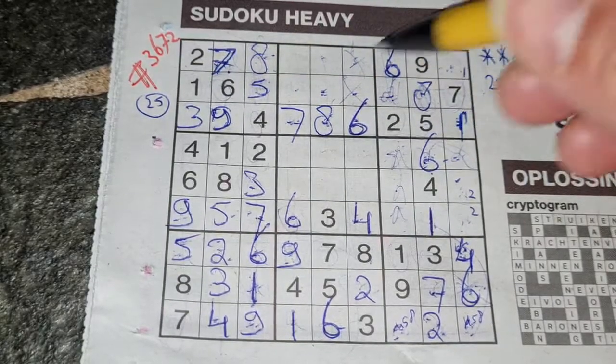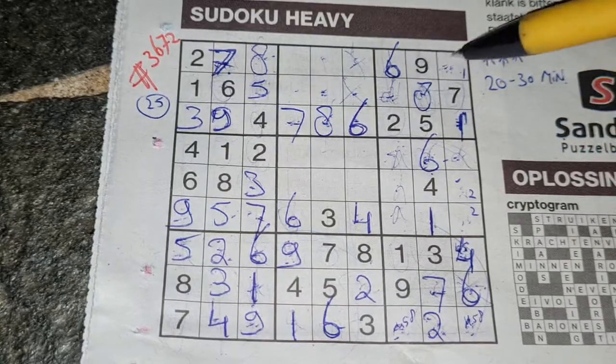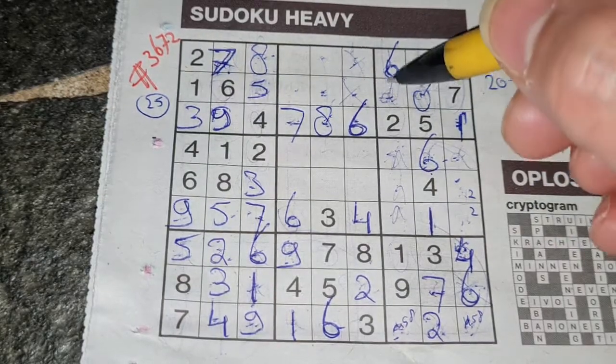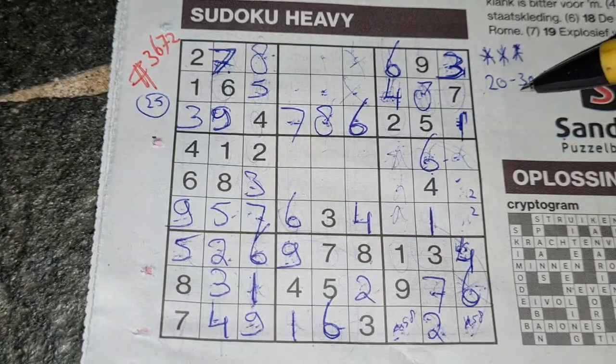2 boxes left in this big square for numbers 1, 2. The 3 is missing, and the 4 is missing. 3 and a 4. We have a 4 there. No 4 there. 4 should be here. And the 3 goes there.